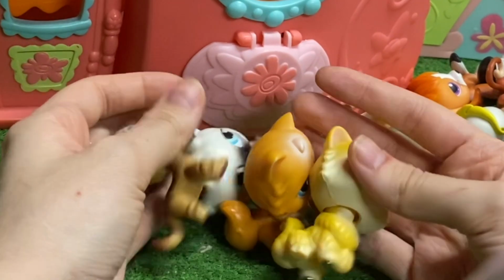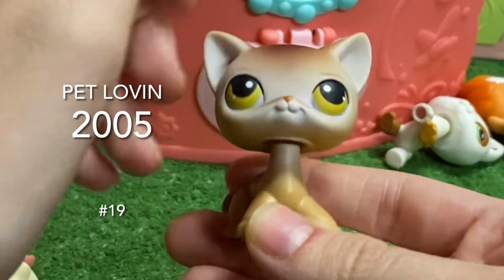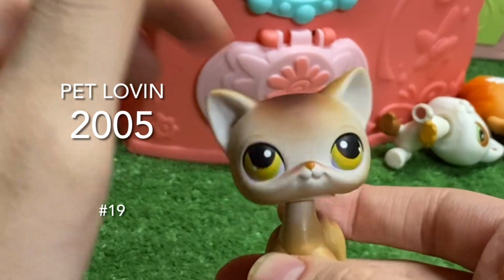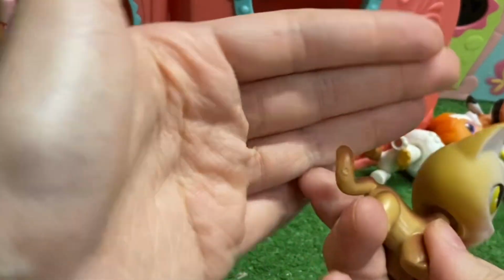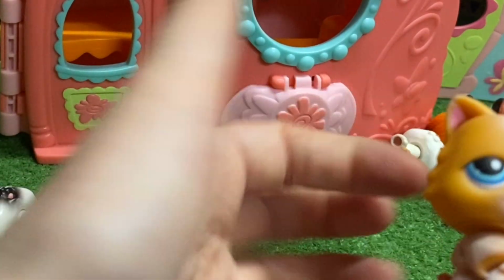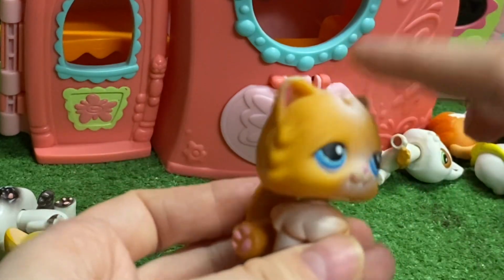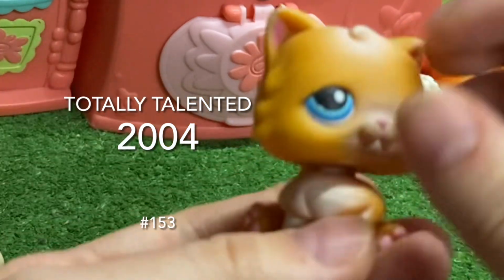So now moving on to all of my cats. The first kitty I have to show you guys is my Siamese, and she has green eyes, and it's obviously a short hair. And then I have 3 Persians. So I have this one, which is this orange color with blue eyes.